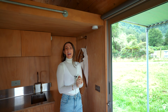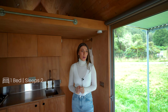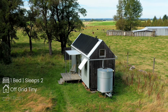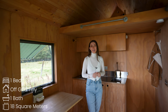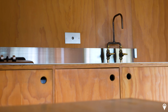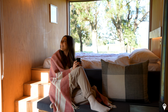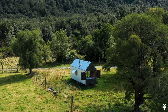Take off a layer and come on in. This off-grid tiny sleeps 2 adults, is run off solar, gas, as well as rainwater, and it provides a well-equipped kitchen and a bathroom. This tiny cabin is absolutely perfect at showcasing simplicity and sustainability. This minimalist style creates such a cozy, comfortable environment to truly unplug and enjoy the surrounding nature.